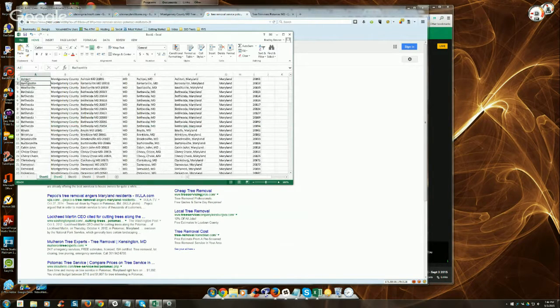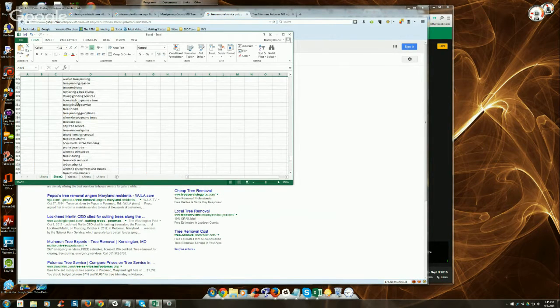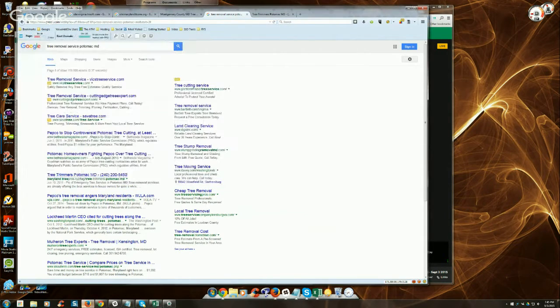So if you do the math, 401 times 73 comes out to be 29,273 keywords or posts. So that's a lot. That's a normal national size site build, but all squeezed into one county. And it's targeting every single keyword that I could possibly find that had anything to do with tree services that Google told me was related. All right. So that's what I did. And that's the premise of this.